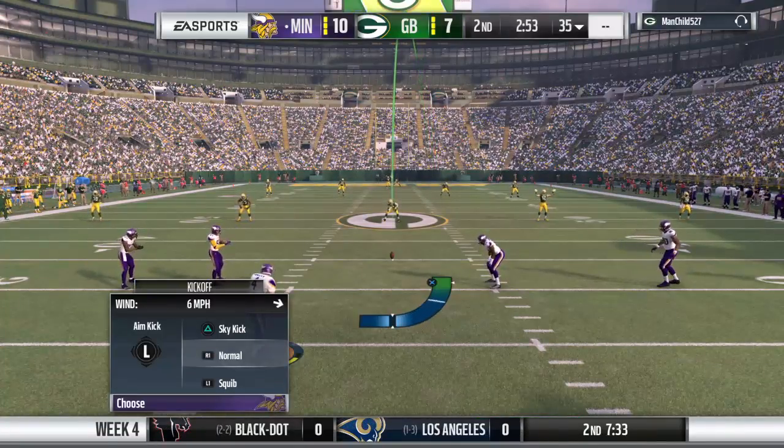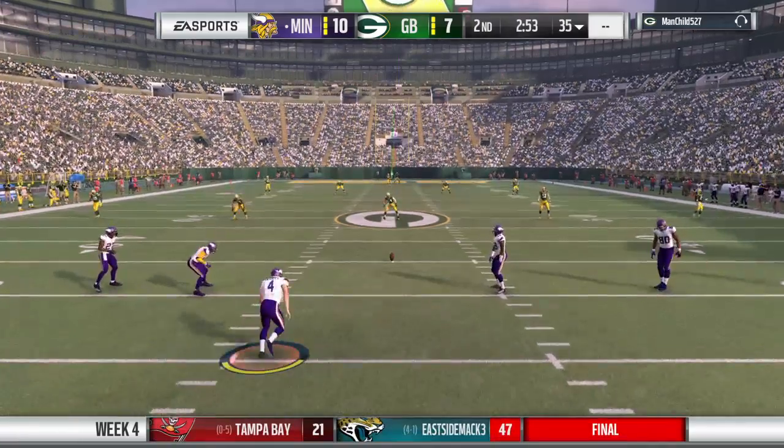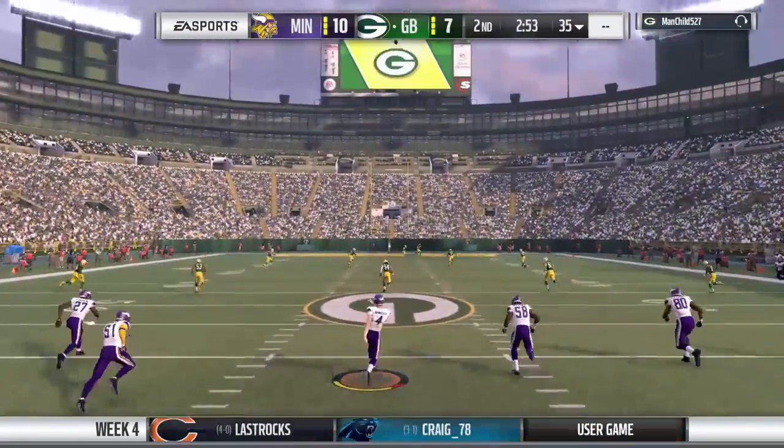And credit this defense, too. That was the old bend but don't break approach. But it kept the offense out of the end zone.